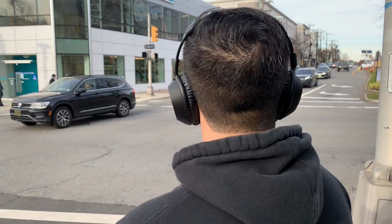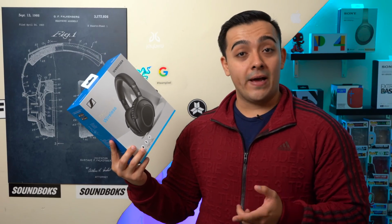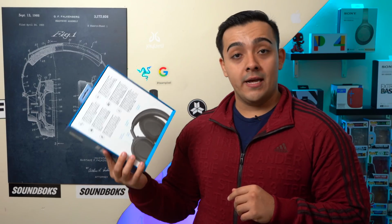But now I want to address the battery life on these headphones, because Sennheiser is sneakily trying to run a fast one by you. Sennheiser claims that these headphones have a 30-hour battery life with ANC turned on, but that's when they're used with a wired connection.